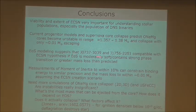These double neutron star systems are compatible with being produced this way, and we've shown that measurements of the moment of inertia of a neutron star can produce independent constraints on the binding energy that can be compared with constraints from the electron capture supernova modeling and potentially rule out that scenario.